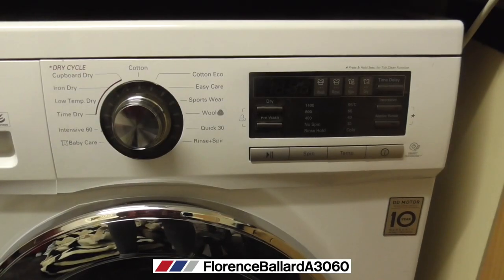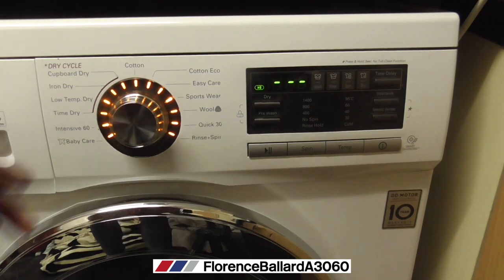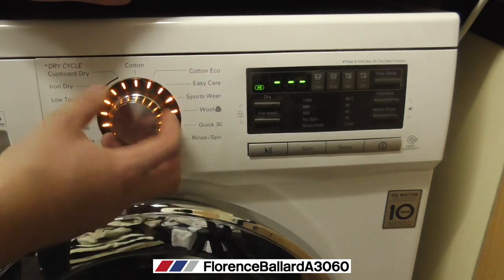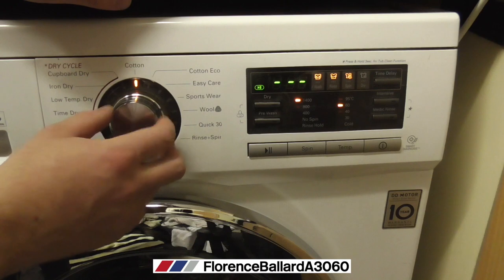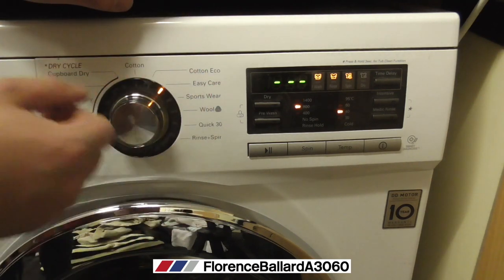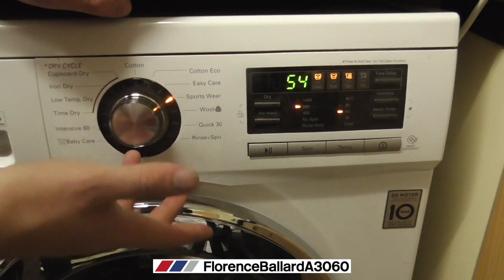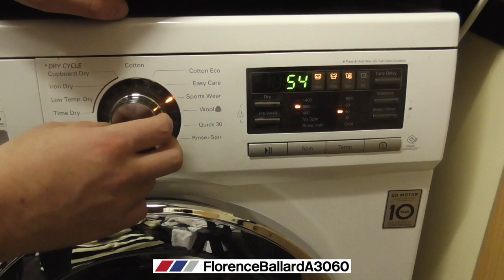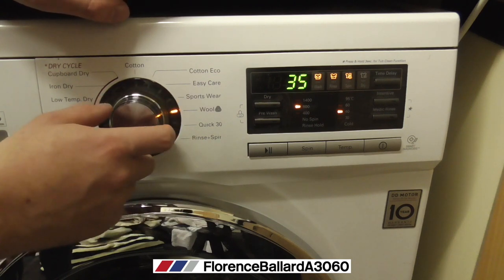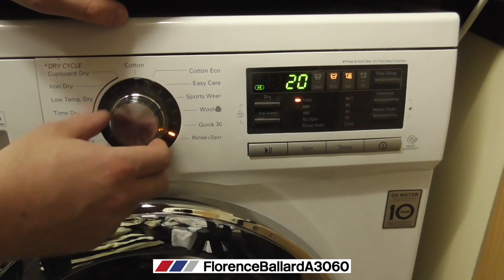So with the machine switched on, listen to this. You get a little chime. So many nice colour lights on here. So we've got all the programs here. You've got Cottons, Cotton Eco, Easy Care. I've got some nice new programs I can play with on here that I've never had on a machine, such as Sportswear. That'd be interesting, even though I don't have any sportswear. A taekwondo uniform could go on that, actually. Wool Cycle, Quick 30, Rinse and Spin.